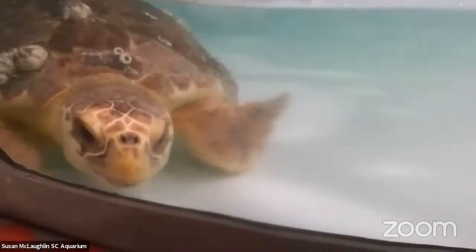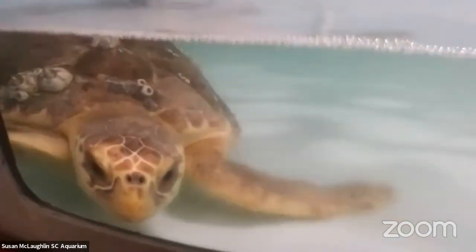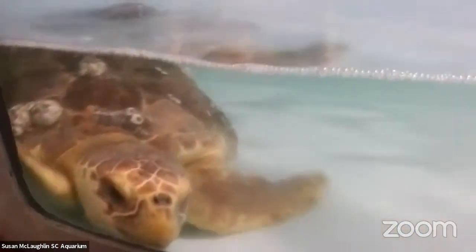Now, Howlite hasn't been here for very long either. She actually came in on July 12th, so she's very new. And with an injury like this, we could expect her to be here for quite a while. So she's going to need a lot of time to heal that scar on her back. She might need some other kind of physical therapy to help her get those back legs moving again too.